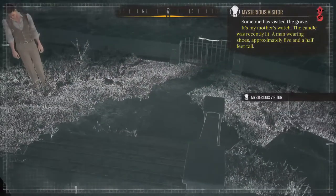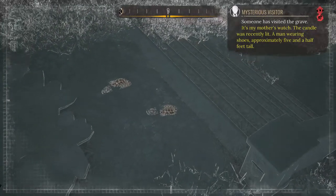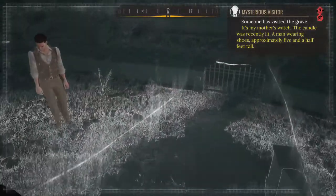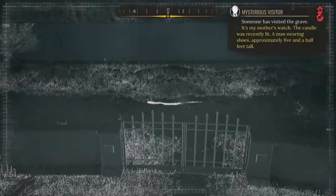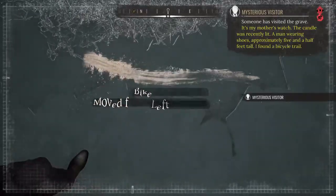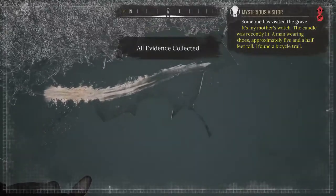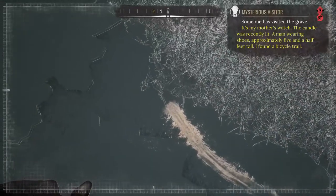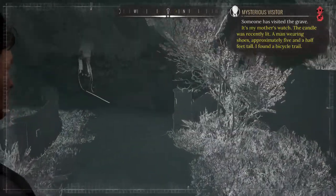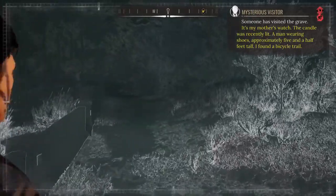A man in fashionable shoes stood near the tomb. The size of the print suggests he is approximately 5.5 feet tall. You were about to tell me the make and model of tyre, but let me assure you, I do not care. Well, it was going to be very impressive. Come on then, the trail continues ahead. Stupid high bicycles.